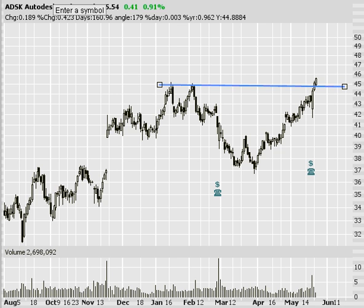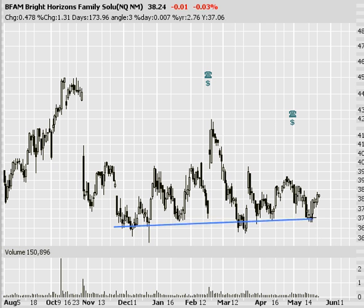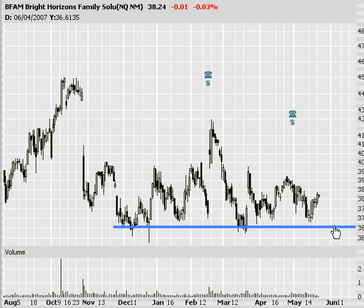Also on the bearish watch list was Bright Horizons, BFAM. Here we go. And look at this support level. It's been pretty strong. A lot of buyers here at about 36.5 or so. I'm way early on this, but I'm putting it on my radar because when it breaks 36.5, that's where I'm going to enter some puts. I'm not going to buy it up here and anticipate the drop. I'm going to wait for that signal. So that's on my list.